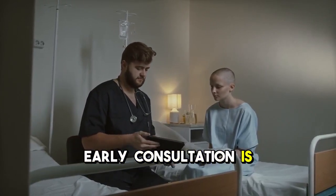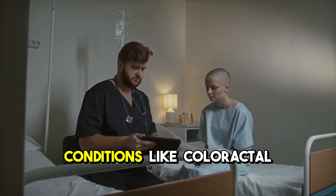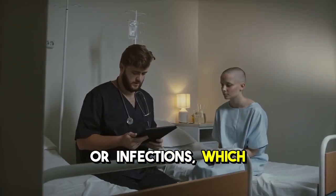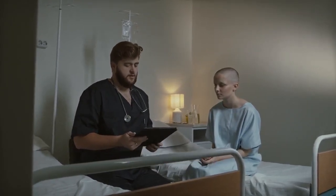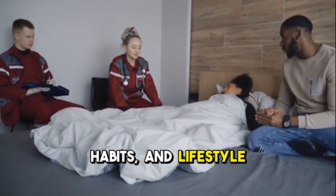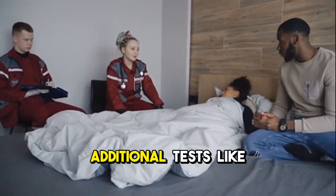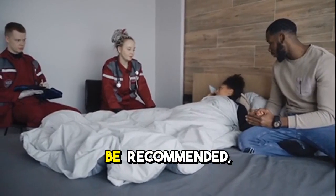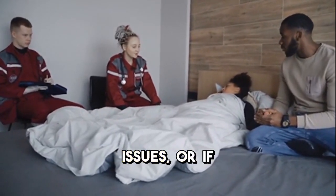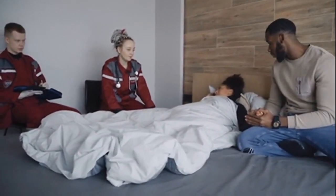Early consultation is crucial because it helps differentiate hemorrhoids from more serious conditions like colorectal cancer, anal fissures, or infections, which can present with similar symptoms. Your doctor may ask about your medical history, bowel habits, and lifestyle to identify contributing factors. In some cases, additional tests like a colonoscopy might be recommended, especially if there's concern about underlying issues or if you're over 50 or have a family history of colorectal cancer.